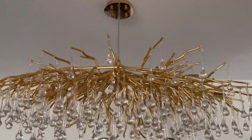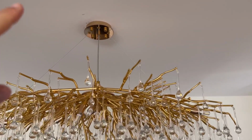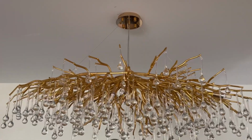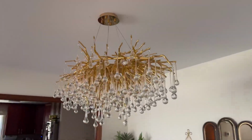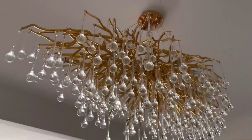It works really well. And the installation part on the top was a little bit challenging to get it straight, but it's manageable. So you can see here, beautiful, beautiful from this angle, and from the bottom.